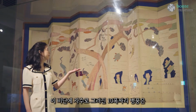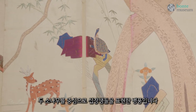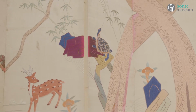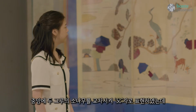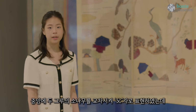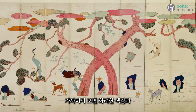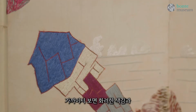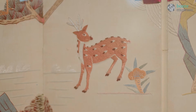This 10-panel silk folding screen is embroidered with an image of 2 pine trees surrounded by the 10 longevity symbols. The 2 pine trees are arranged to form the character Bu, which means father, to symbolize filial piety. If you look closely, you can see each colorful thread painstakingly embroidered onto the 10 panels.